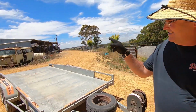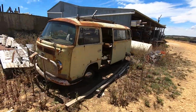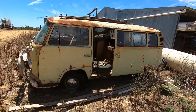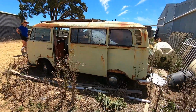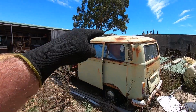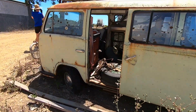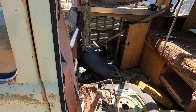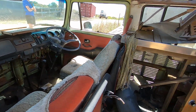We've arrived, guys. Two Kombis in the middle of nowhere, and the first one is right there. It certainly is a barn find, to say the least. It's been sitting in the middle of this paddock, or this farmer's area, for a while. It is what's called a low light, and it's got a very interesting top piece on it. Inside, very similar to the Audi that we saved. Needs lots and lots of work.